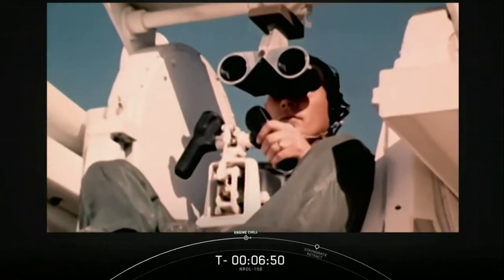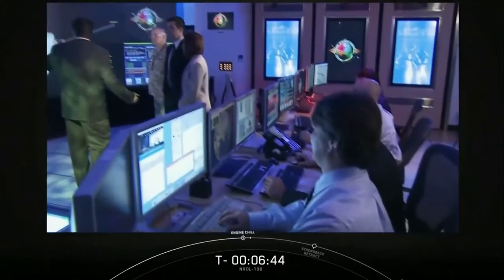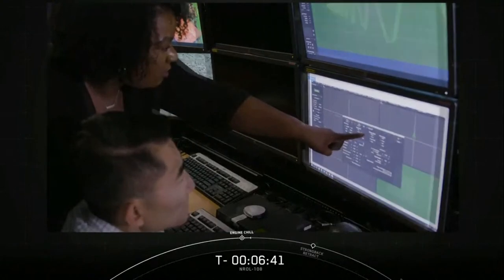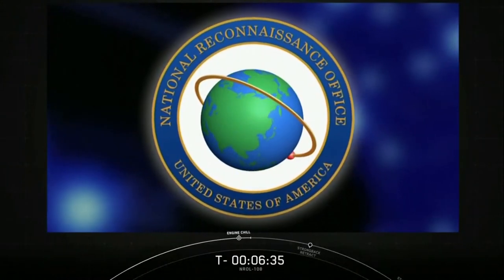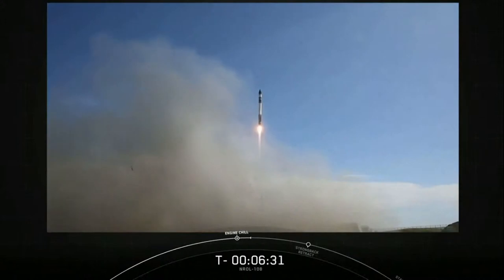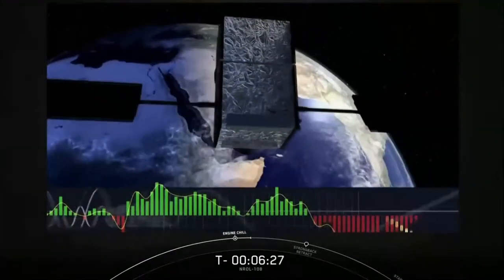We were the agency no one had heard of, because we worked in total secrecy. But we've stepped out of the shadows, and we are writing the next chapters of American space technology. We are the National Reconnaissance Office, the NRO, the world leader in our tradecraft, collecting top secret imagery and signals from space.